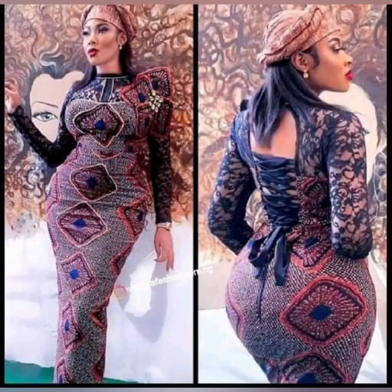Here is another beautiful print that is very mature. And this gown is beautiful. This is the back view and the front view.